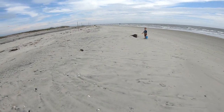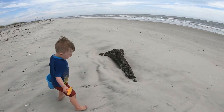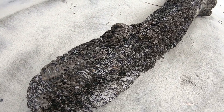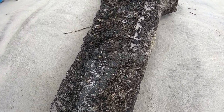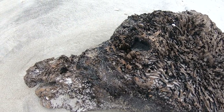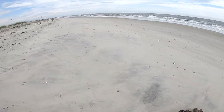Looks like Odie's found a big piece of driftwood. It's a log? Yeah. Oh, look how the water and the little snails and animals have done this piece of driftwood. Yeah. All those little tiny holes in it. That's pretty cool. This is a super neat piece of driftwood. It's a little big though.